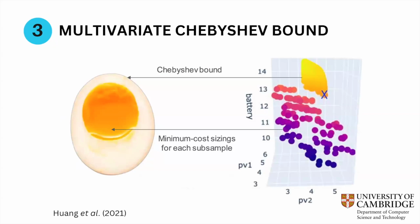And then in the third step, after finding the minimum sizings for each subsample, we compute the final result. So in the figure here, each of the blue and red dots represents one of the minimum cost sizings coming from a subsample. And if we want to make an analogy with an egg, the sizings that we computed with known data are like the egg yolk. But because our final result sizing would need to deal with unknown data in the future, we want to be robust and leave a buffer, like the egg white. And then we want to offer a sizing on the egg shell that is the minimum cost.